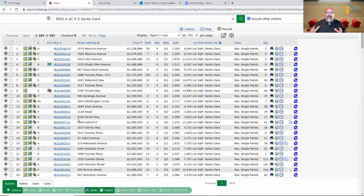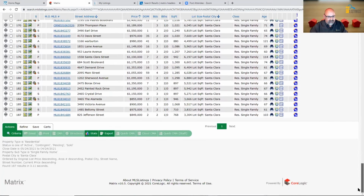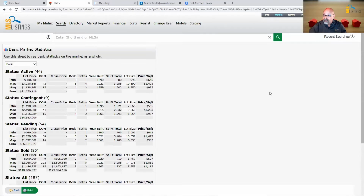Let's find out some statistical values for this marketplace of Santa Clara over the last 30 days, single family homes. I'm going to come down to the green menu at the bottom of the page and click on stats. Let me move it down a little bit so you can see. There we go. So here we go with the stats button. I want to get the statistical analysis of Santa Clara solds over the last 30 days. I'm going to hit the word tabular because it's a table of statistics. And here's what it does.